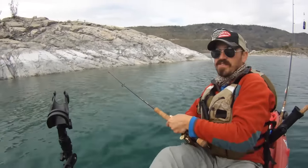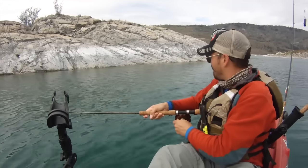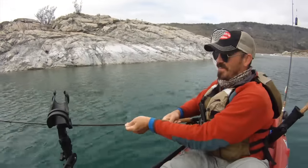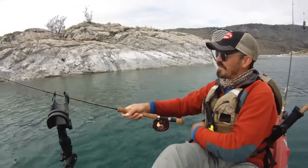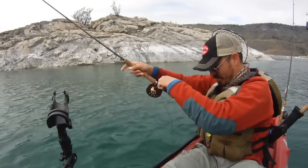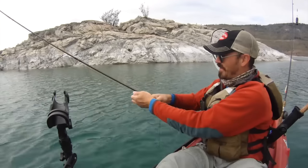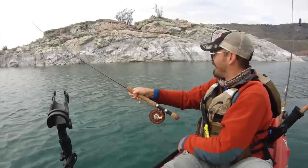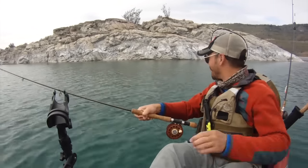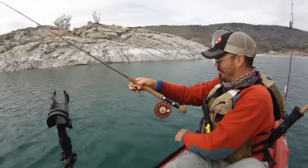Now, there's two ways you can strip a fish in or reel it in. I tend to reel it in because I have a lot of line out. It's kind of fun to strip them in too. You really see the rod bend. Kind of the fun part. But you have to watch this. This line will get tangled on stuff in your kayak, so you gotta be mindful of that. Including your rudder, so always watch your rudder. Your stripping line out. Or in.